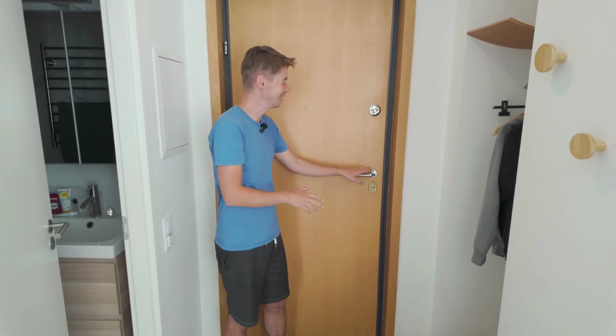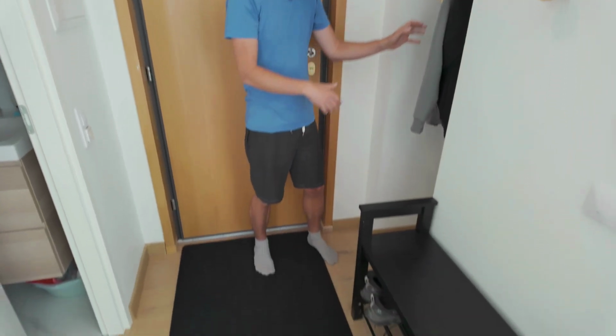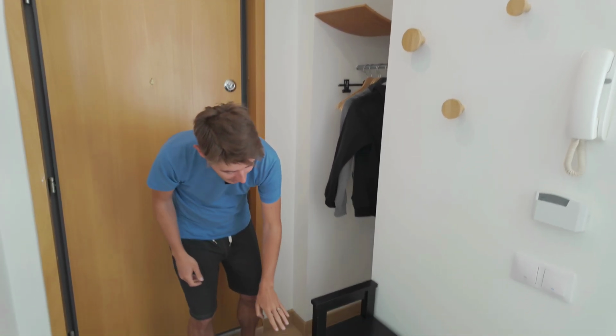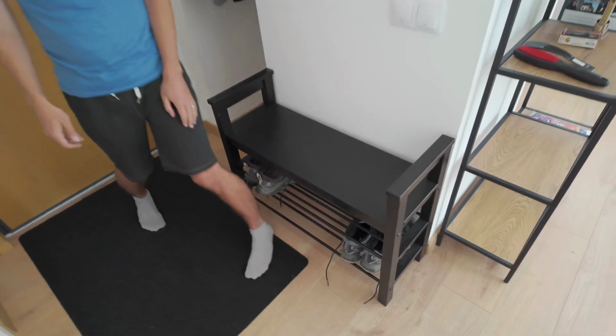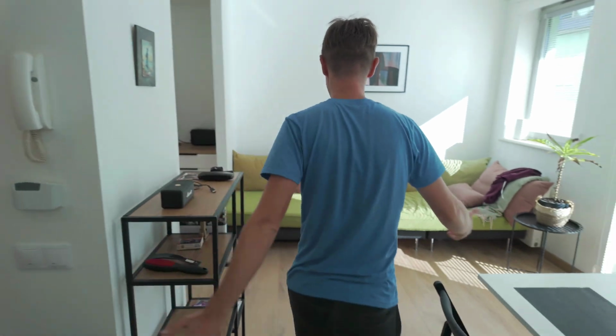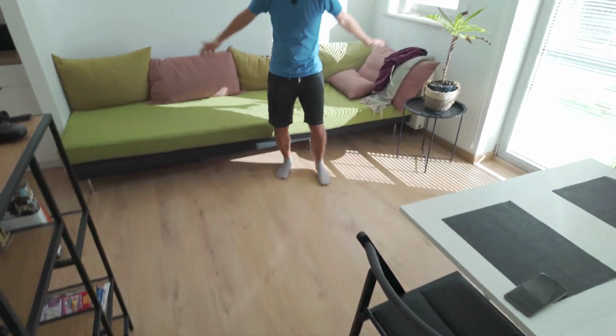So we enter the apartment here and we are in a small corridor. Here you can hang your jackets or something, and here are our shoes. And you can sit here and put on your shoes. Wow, so much comfort. Yes. Let's continue this way. Here we are in the living room.